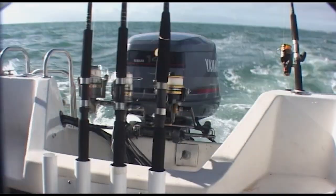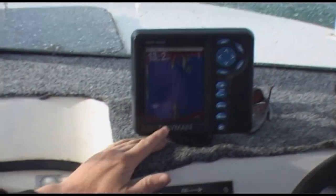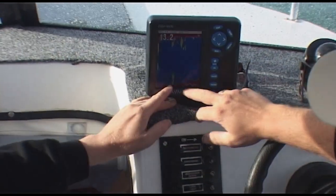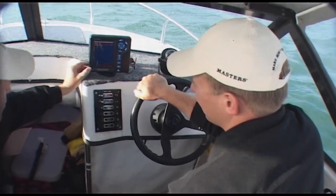Rather than just drive straight to a spot and anchor, Ryan always drives around his spots looking for fish on his sounder first. Now Ryan, that's what you're looking for, isn't it? That's right, exactly. It's snapper, it's right on the bottom. There's probably a little bit of bait fish around there as well, but that's definitely snapper right there.